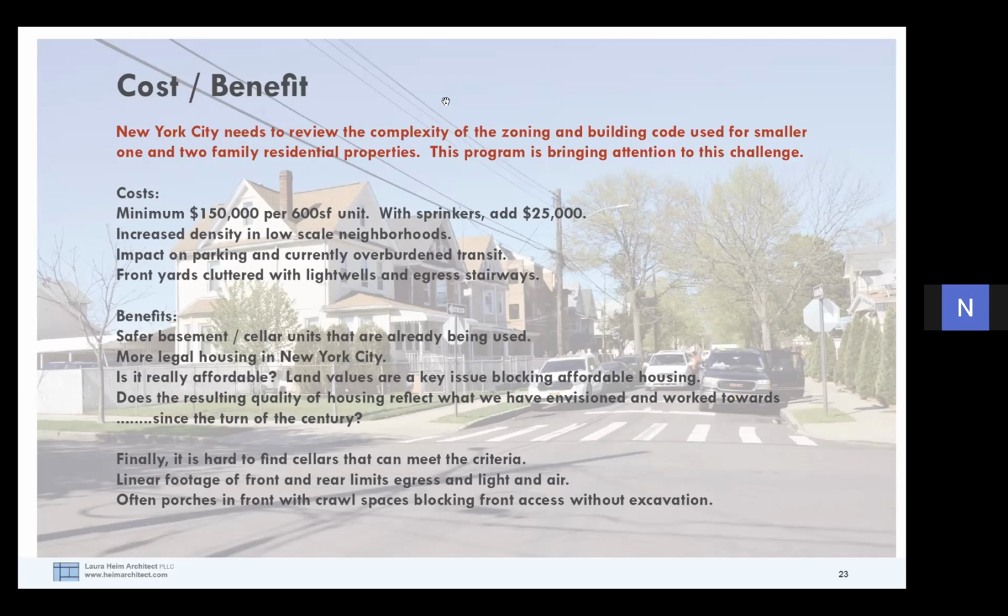I thought it was good. It was clear. And I don't really have as much experience as you have on cellars and basements, so I appreciate your presentation. Thank you. I thought it was really helpful. I've dealt with it more in terms of multifamily dwellings, not single family houses, the 1- and 2-family houses.